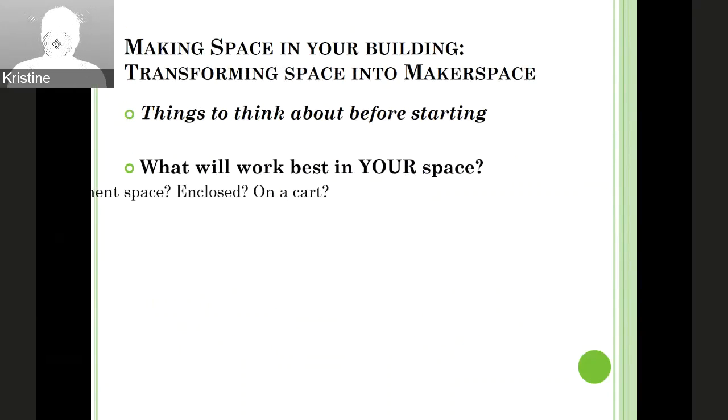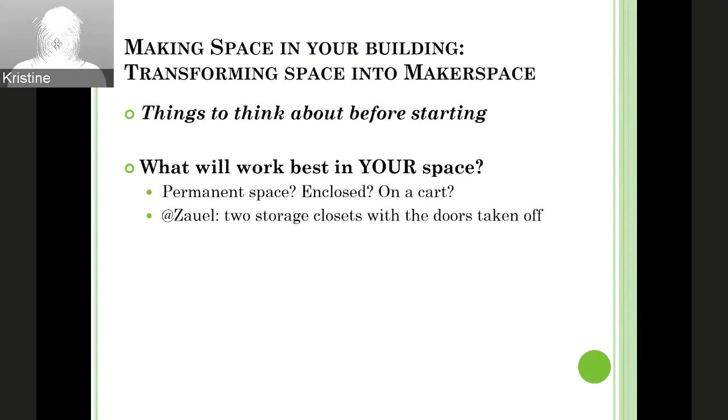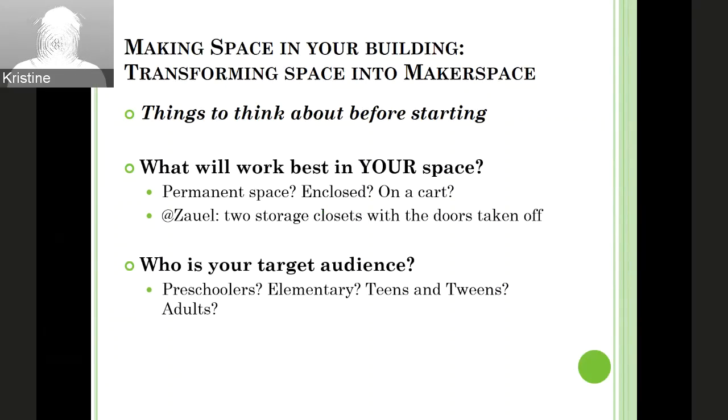Things you should think about before you start. Do you want it to be a permanent space? Does it need to be enclosed on a cart? Those kinds of things. That just talks about what Zoll did with their storage closets. They definitely thought out of the box.